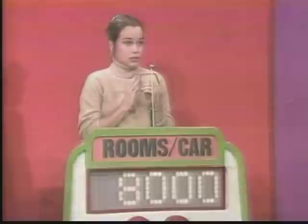Actual price, $11,673. Your difference there is $3,673. You must come closer without going over. You gave us $7,000. Actual retail price is $9,187. You have a difference there of $2,187. You are winning.